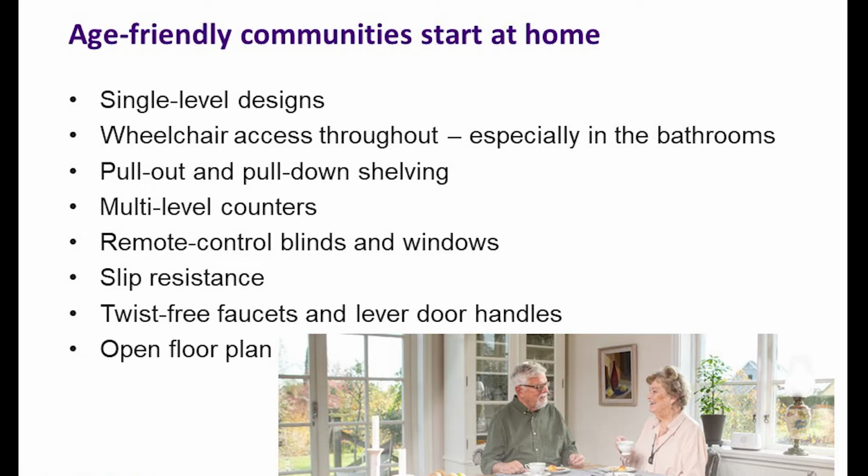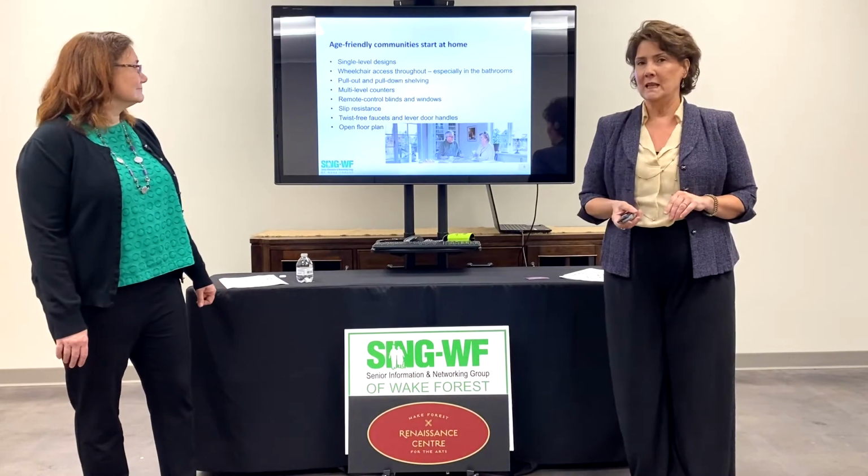And take a look at the shelving. There's so many creative ways to make the shelving easier to access, with those lazy Susans that pull out. Love them. And those are small fixes now that help you and your loved one age in place. I love the remote control blinds. Aren't they the best? Not only do they go up and down, but the lever will move inside. It's perfect. And of course, slip resistant. I don't know about y'all, but I've walked on some hardwood floors that can be extra slick. Slippery. Not a good thing. And even things such as twist-free faucets, where nowadays, after COVID, we don't want to turn handles, so we can just put our hands underneath. And that lovely open floor plan, fantastic. Just a couple things to think about.